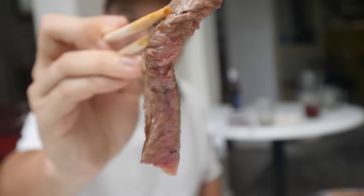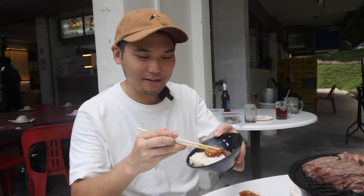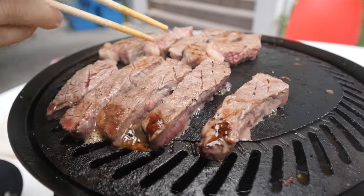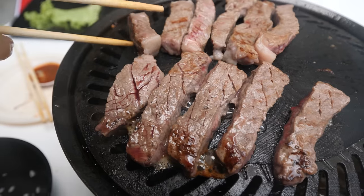This is the ribushin. You can see it's beautiful pink in the middle. I don't want to overcook it, so I'm going to eat this right now. Dip it in my sauce. And later we're announcing our top 3 menu here, but before that, itadakimasu. I cannot believe how juicy this cut of meat is. The beef sauce keeps coming out. Incredibly tender and juicy. You can definitely tell this is real Wagyu just by taking one single bite.